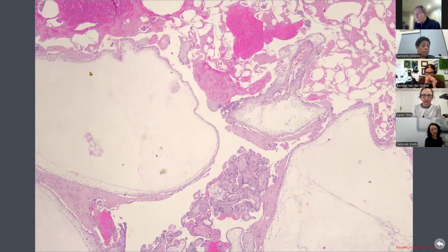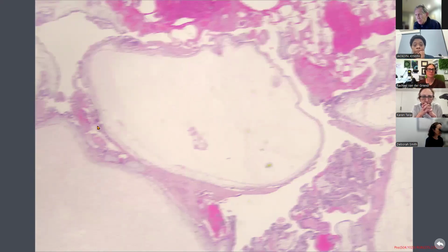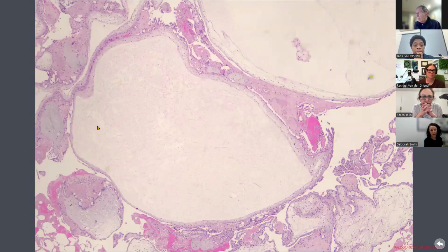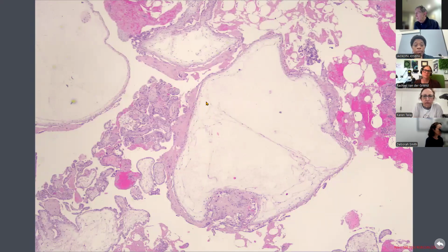This was intriguing. So she is a female in her 30s, I think. Came in as products of conception, and as you can see, we have quite enlarged villi with well-defined cisternae. We have a lot of trophoblast in the background.